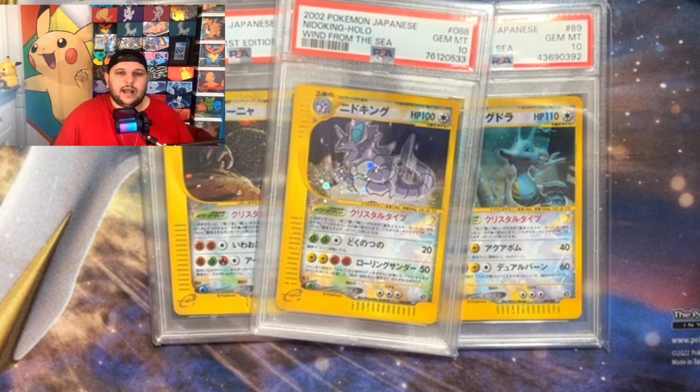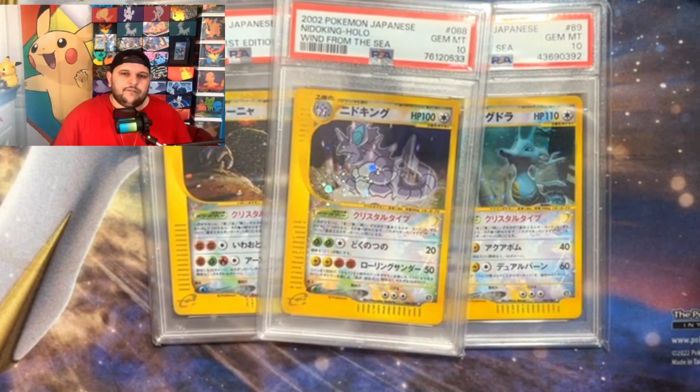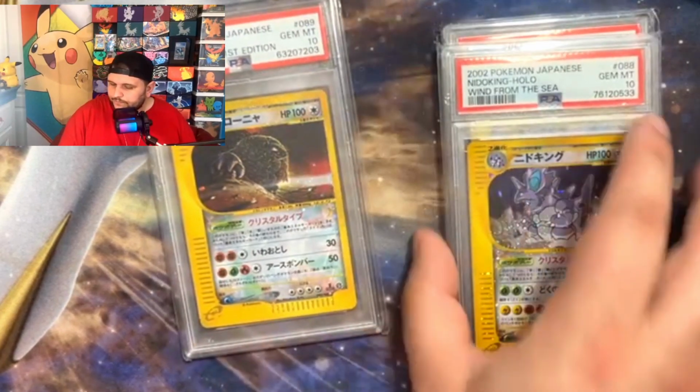I'm so happy that I made this connection with him, because getting these grail cards is just so amazing to me. I love having these. This is like my all-time favorite card. Now I have it in First Edition. I have it in Unlimited. I'm probably going to go buy one in English. I'm going to try to wait for one of my connections to get it first, but I'm definitely going to try to grab one of those in English, and I'll have the 3 Wind from the Sea Kings.